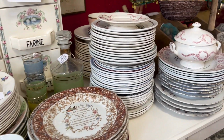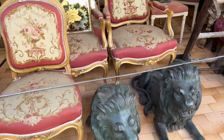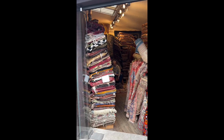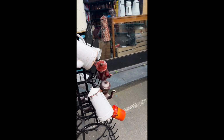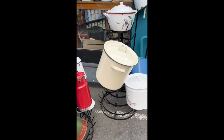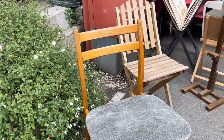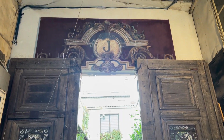From fine French furnishings, mid-century modern, and even boho, this flea market has it all. I love this one stall that had all this porcelain enamel, which I think is very quintessentially French, although it was also used in every other country you can think of. But when I see it, I think of France.